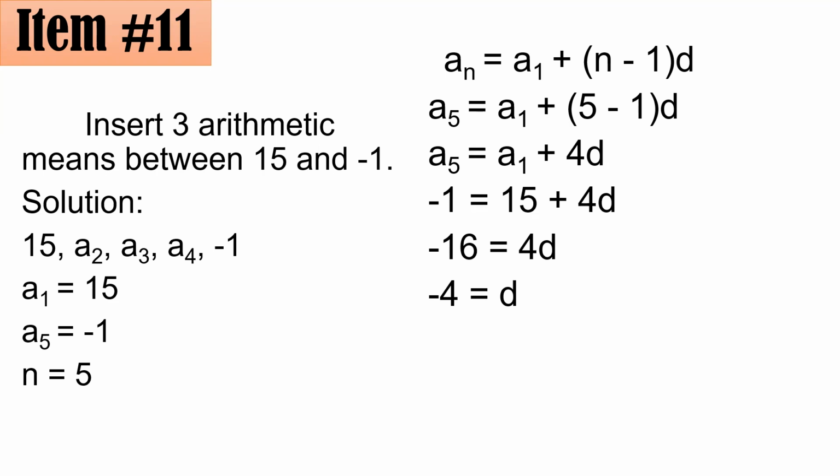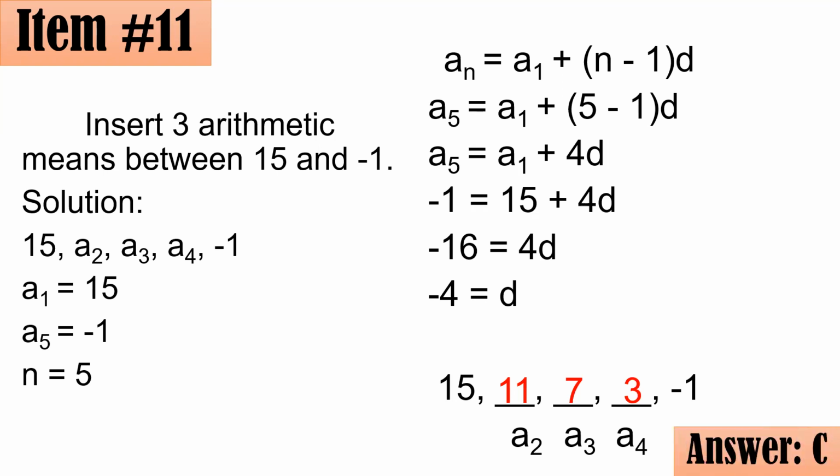I hope na-clear po sa atin, pero hindi pa po yan yung final answer, kasi yung hinahanap po natin ay yung tatlong terms na yan. Ano pong gagawin natin sa common difference? If we move from left to right, we will add the common difference. So 15 plus negative 4 is 11, plus negative 4 is 7, plus negative 4 is 3. And if you could see, the correct answer is letter C. Sa lahat po ng sumagot ng C, galing. Good job po.